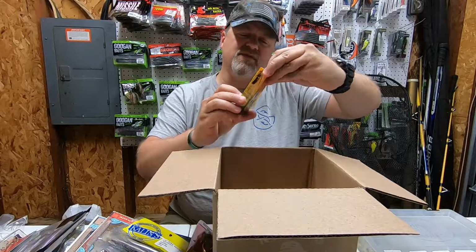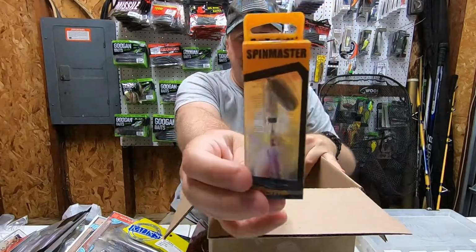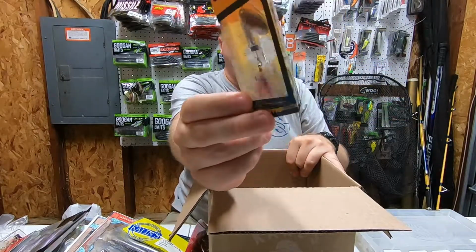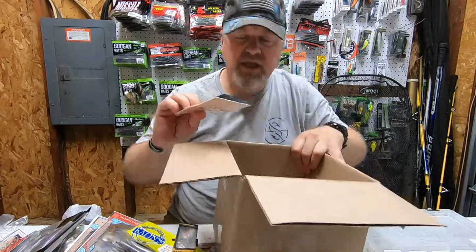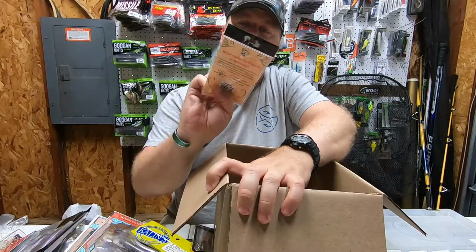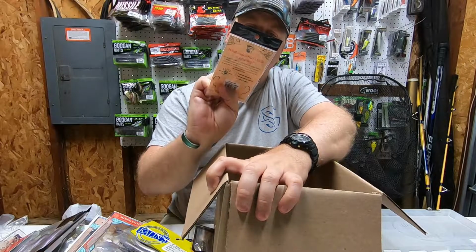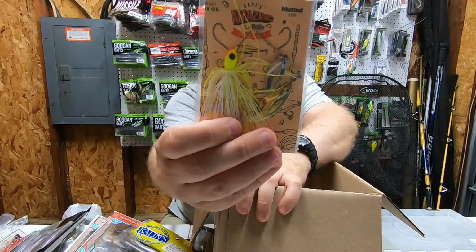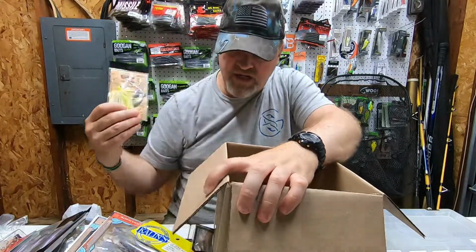Next up is an 8-ounce Spin Master Rattling Spin inline spinner. It's kind of like your MEP style spinner. Be good for trout or brim. And last but not least, it's a KARL'S bait, or Amazing Bait spinner bait. I think it's a 3/8-ounce chartreuse white spinner bait with the must-had hook. So, and that is all.